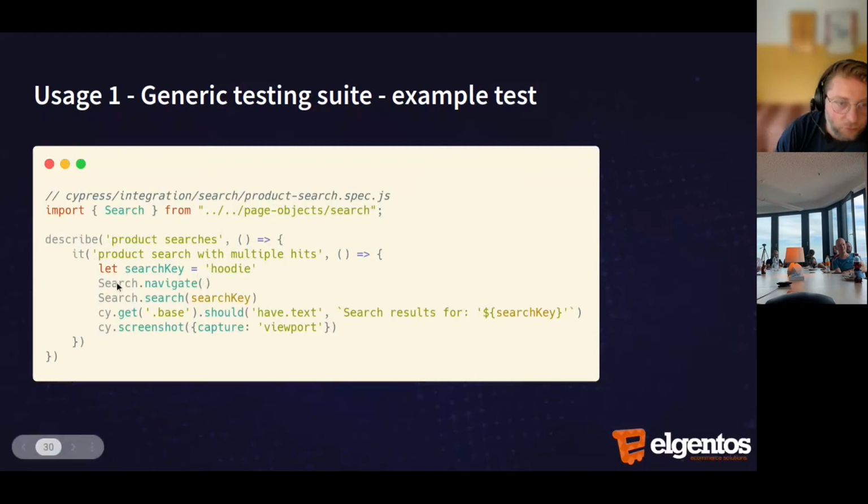So it will navigate to the search. In this case, we abstract away the logic where the search is and how to get there into the page object. So we'll navigate to the search, then we'll search with the search key, and then it should have the text search result for hoodie. And then we can create a screenshot, and then we'll capture the entire viewport. So the screenshot is in addition to the videos it makes.